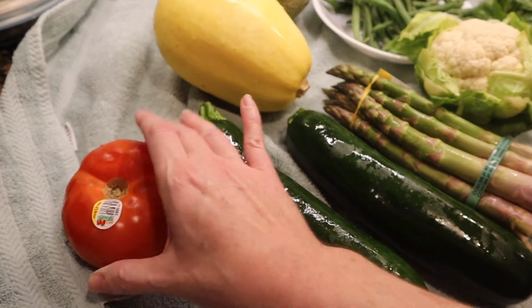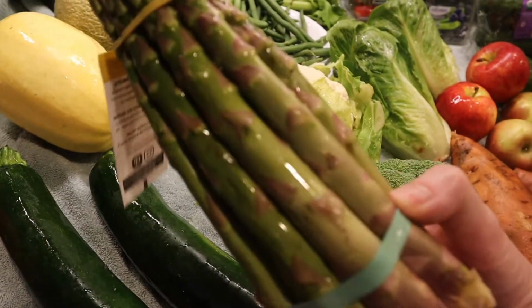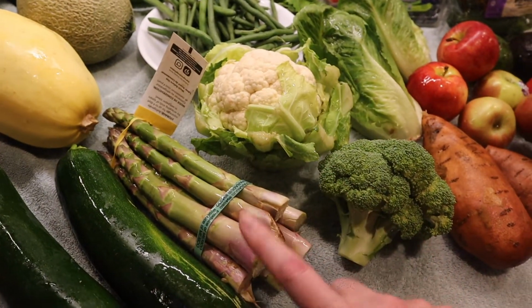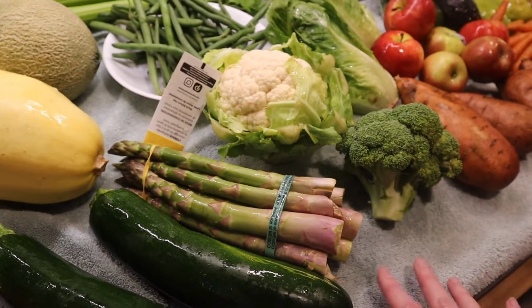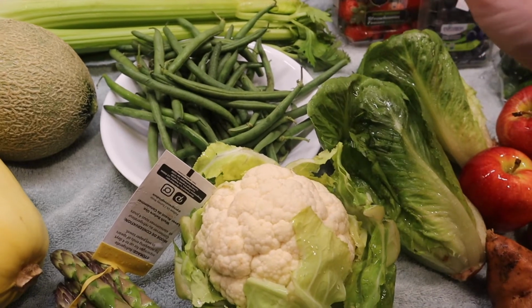Big beefsteak tomato for burgers. Zucchini for grilling. Look at these asparagus. I know some people are tiny asparagus and some people are large asparagus people. I personally like the really big ones. They just grill so much easier. And the last few times it's been like the pencil size. Some green beans, I just put them in a bowl because the bag that came was covered in goo.